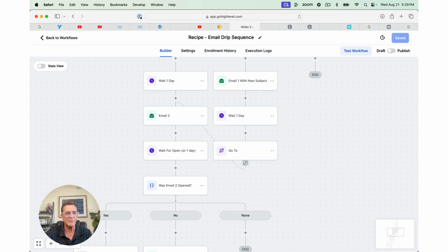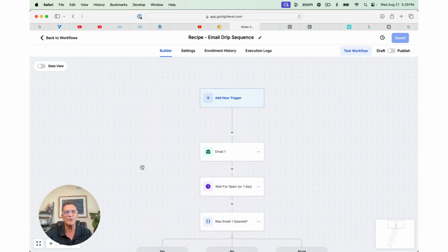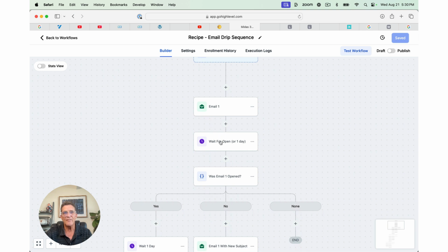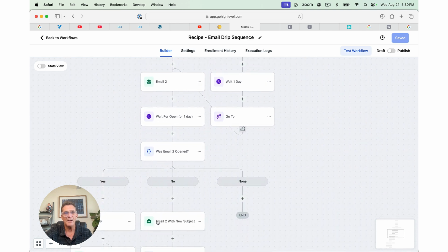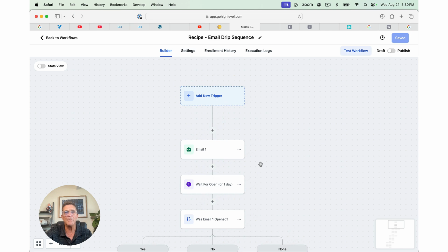Let me make this larger by clicking on this plus down here. But here you see it says add a new trigger. So I'm going to say the form was filled out. Send an email. This will wait for the email to be opened. It's conditional. Was it opened? If it was, then wait a day and send them another email. Then wait another day. If it was opened, yes, send them another one. If no, resend the email. How cool is this? I mean, imagine trying to build this out yourself.